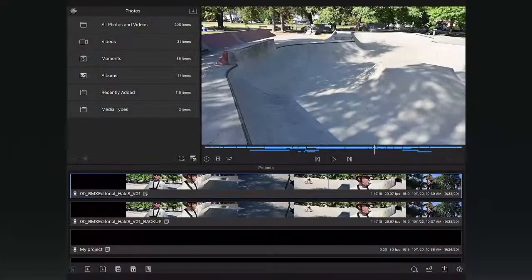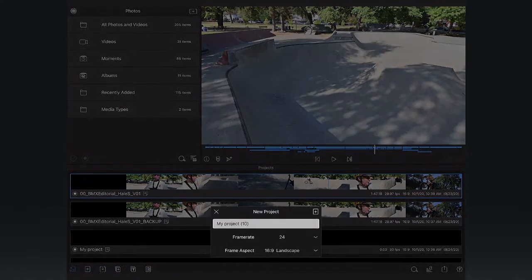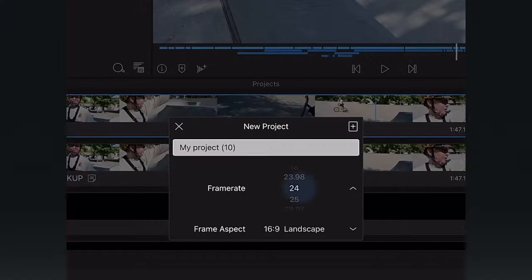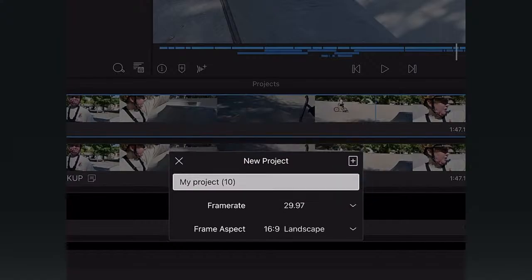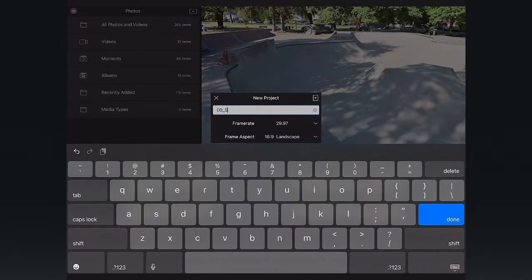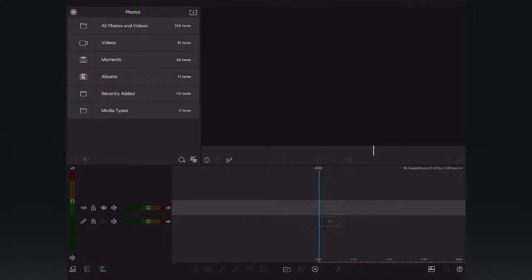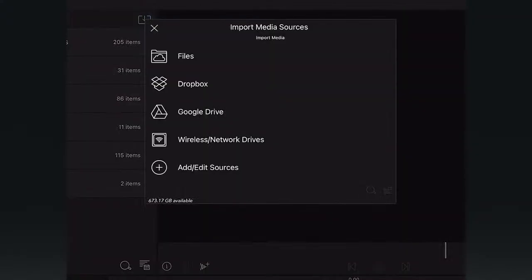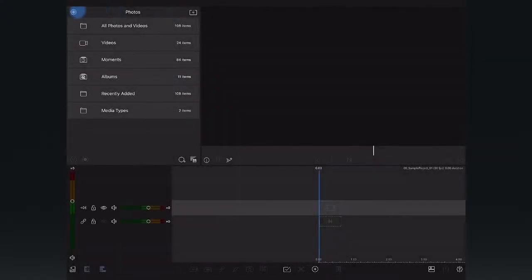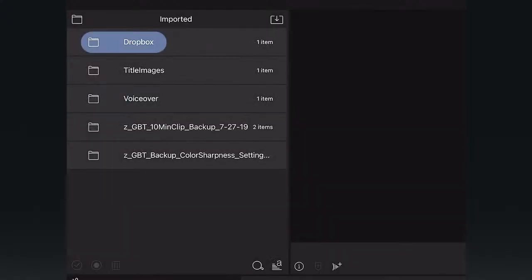Let's do it. To get started, you can create a new project by tapping the Create Project button. You will then have the option to select your frame rate and aspect ratio. The Nikon Z6 footage was shot in 29.97 FPS, and its aspect ratio is 16:9. Tap on the plus icon when you're ready, and your timeline will open up. So Scott went ahead and uploaded the Nikon Z6 footage to Dropbox for me. I went to Import Media Sources, Dropbox, and then imported the media. The media ended up in Sources, Imported, Dropbox.